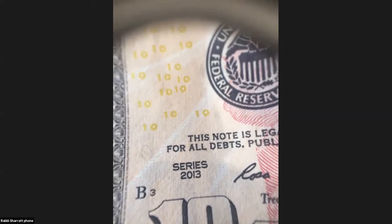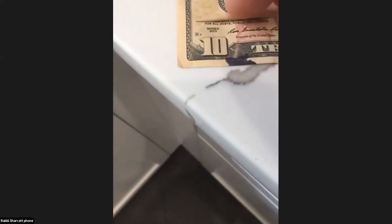Now, I want to show something when we go back to here. Now we're going to discuss size. This obviously is a $10 bill, and we can all clearly read that it's series 2013. But I wonder if anybody ever noticed, and every dollar has its interesting trick like this, next to it there is some writing along that line.